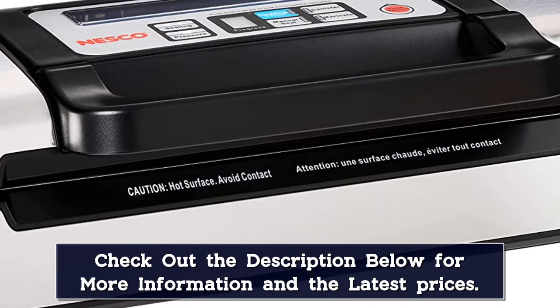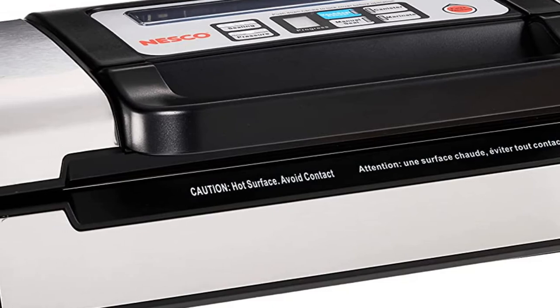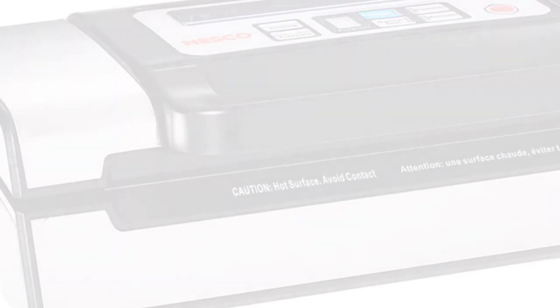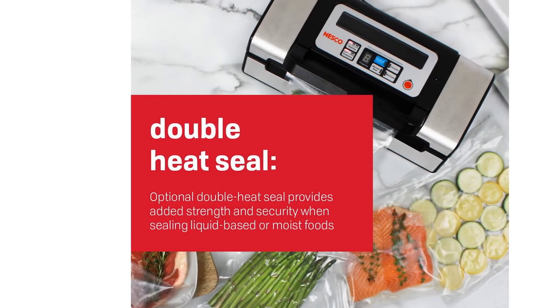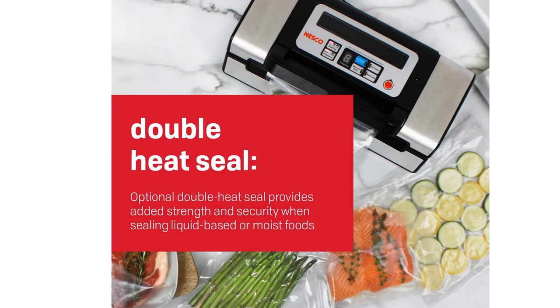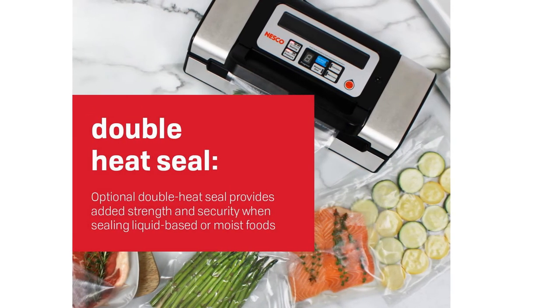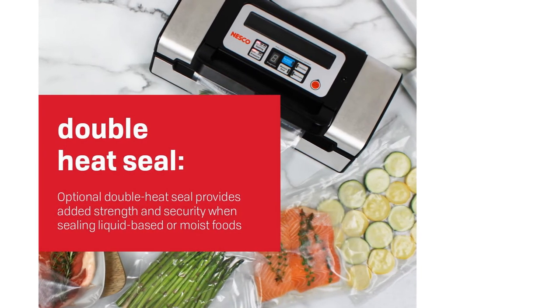The latch locks easily and there's a timer that counts down until it manually seals. An accessory port allows you to attach a hose to the sealer to extract air from jars and vacuum canisters, and a built-in bag roll storage and bag cutter allow you to cut bags to the exact size you need. Two different sized bag rolls are included to get you started, and when you need more, this sealer will work with any brand of vacuum sealer bags.